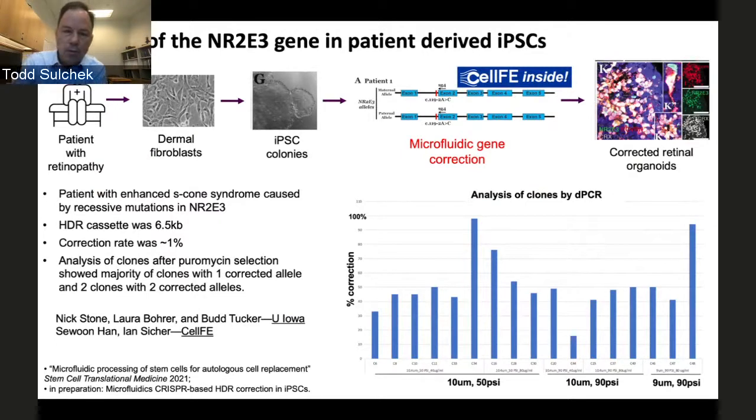So we wanted to see if we could perform a correction of these patient-derived stem cells, that is, supply a corrected version of that gene, knock it into the patient-derived stem cell, and then have the cell produce the correct form of the NR2E3 protein. So from the workflow, we perform the transfection, and the transfection also includes an antibiotic selection cassette. Anything that survives that antibiotic has the antibiotic resistance gene, so that you can then expand and examine the clones that are hopefully NR2E3 corrected.